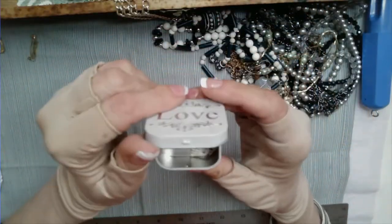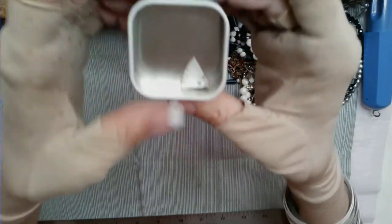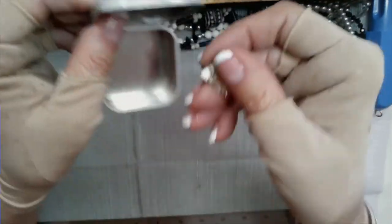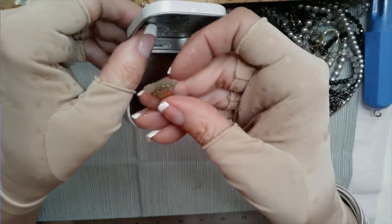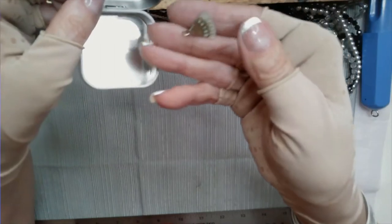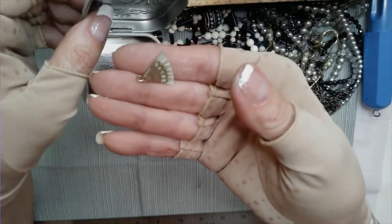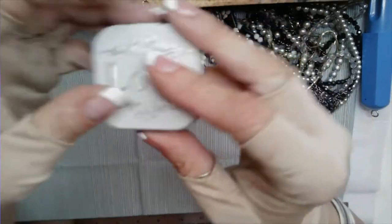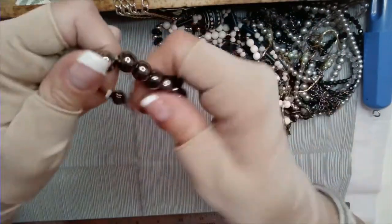And this, I love this. This is so cute. Oh, that's so cute. It's a little tin. It says love on it. It's white. And inside is a little kind of a pearl gold tone fan. Mother of pearl up here. That's cute. Very cute. Like that.